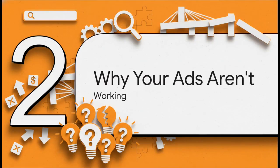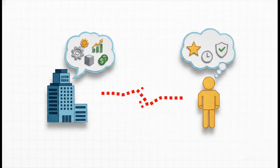So let's break it down. Why aren't those ads working? The reason is usually a lot simpler than you might think. It all boils down to one critical gap, a gap in understanding. See, the issue is that your ads are based on what you think your customers want to hear, not what they actually respond to. We're all guilty of this.